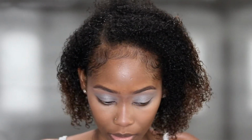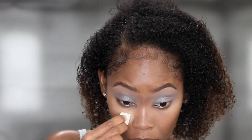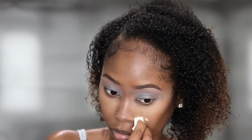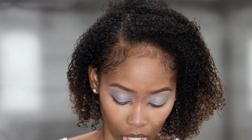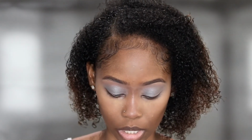Now I'm gonna bake, and I am using my little dollar store sponges to bake. So while that is melting in my skin, I am gonna go ahead. I'm using just a regular little lip gloss today. Nothing crazy. Like I said, I'm using this NARS.